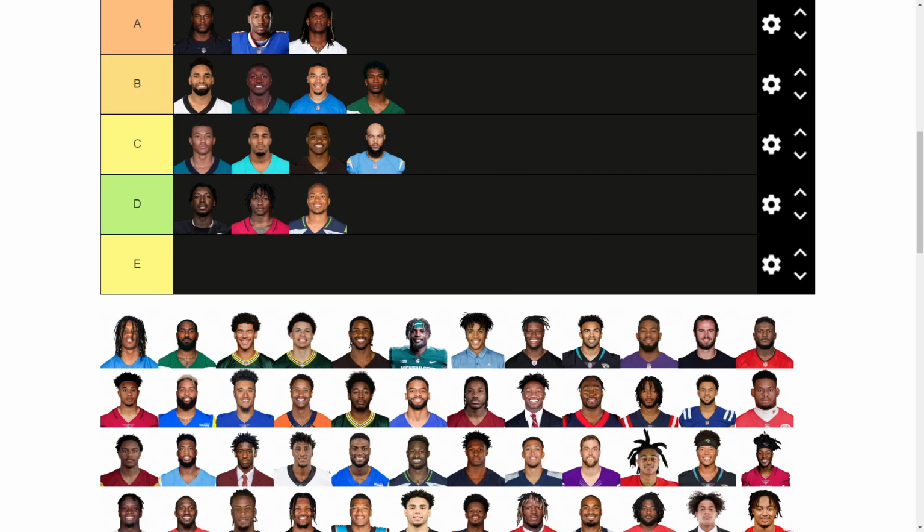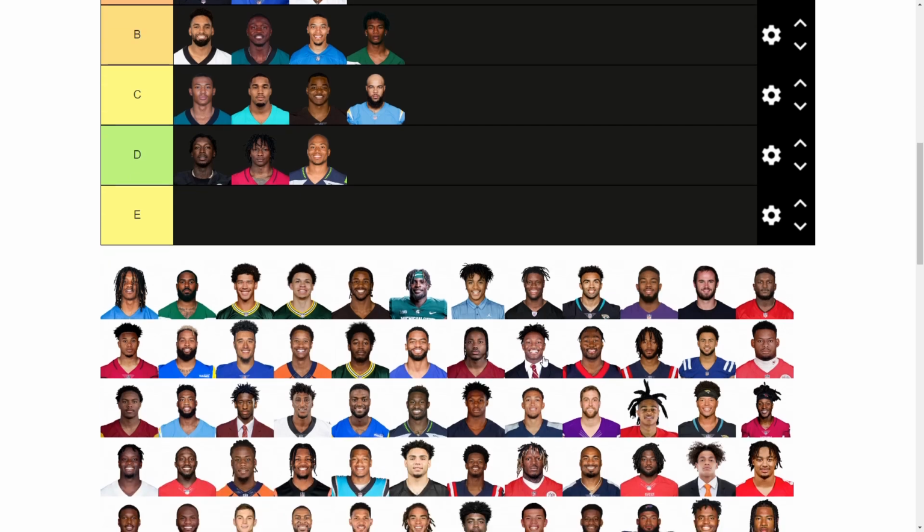After Tyler Lockett, I've got T. Higgins as my wide receiver 20. This one's probably a little bit shocking. I was a little shocked after my rankings as well that he statted out this low. The only real concern for me with T. Higgins is the inconsistency. He's just been a guy that is a little boom or bust for my liking.